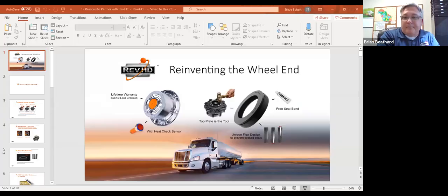It is my favorite part of the seal. It's 1/8 of an inch of insurance, and to me, that's one of, if not the best game changer that I think these guys were able to come up with when they developed this seal.